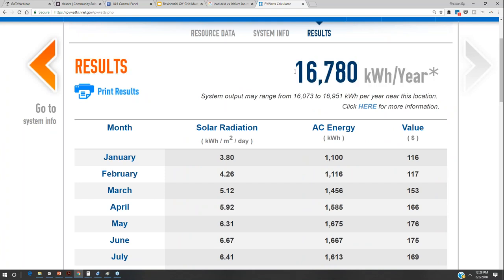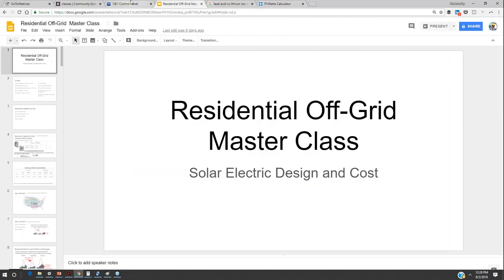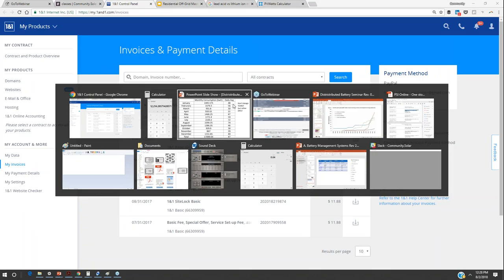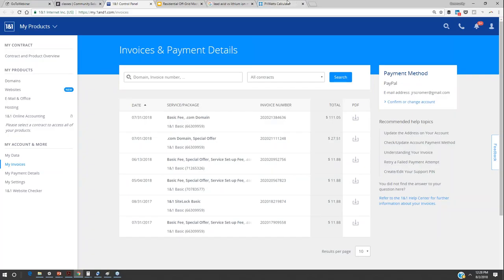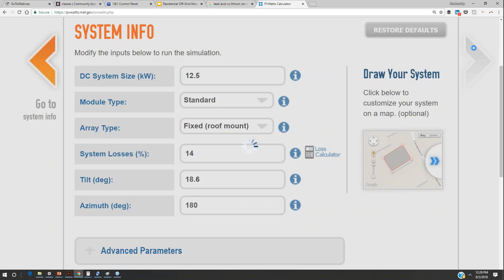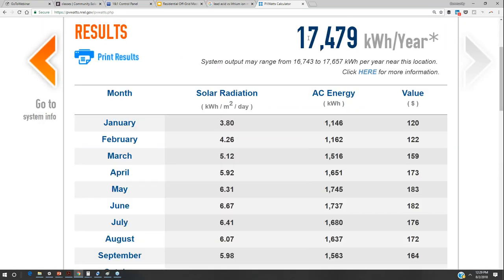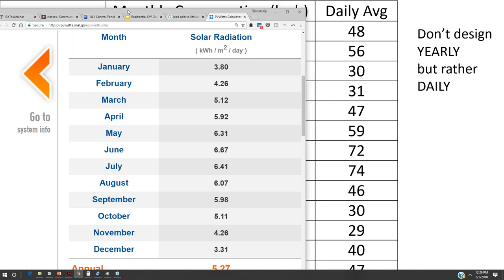I can actually see for my 12 kilowatt system, I'm producing 16,780, and I was trying to go for 17,100. And so I go back and say, okay, well, what would 12.5 kilowatts be? Okay, well, now I'm over 17,100.